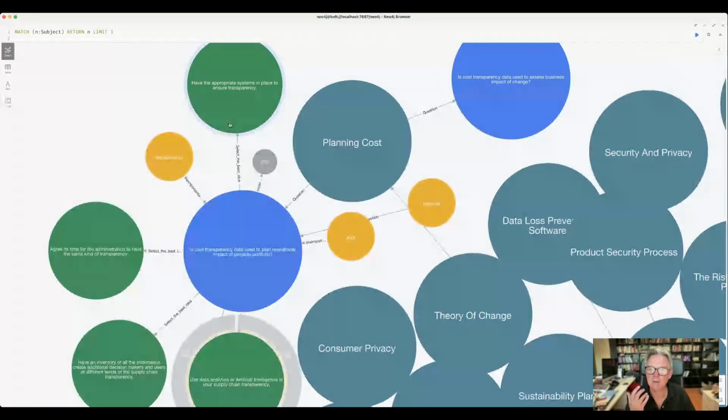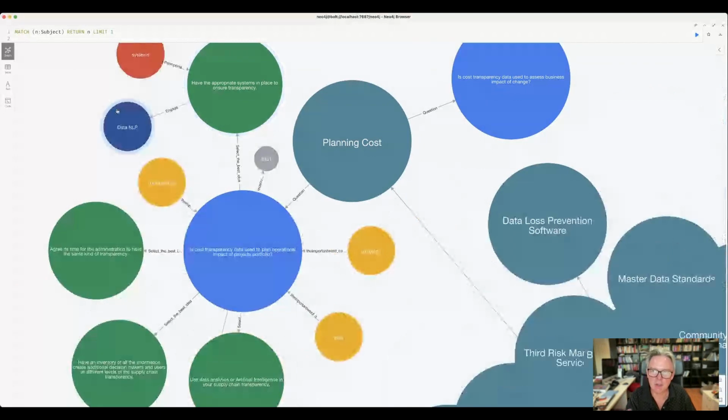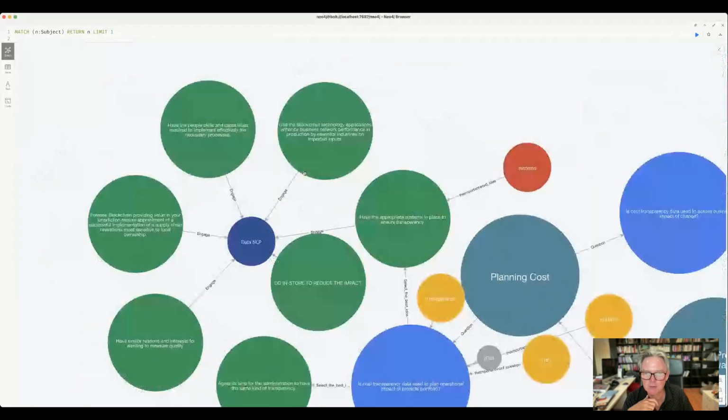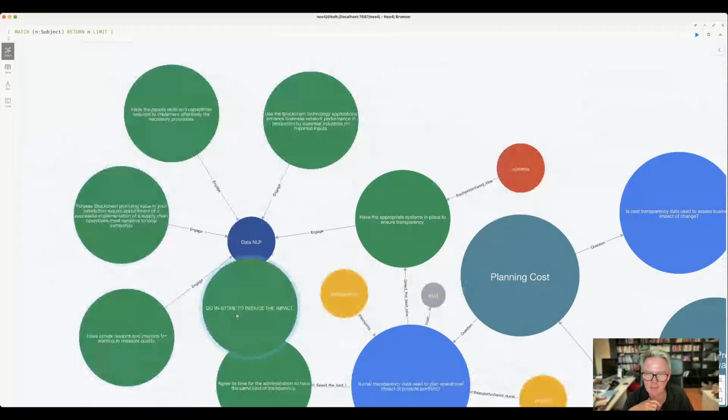Now, again, when I click on one of those balls, we get to see something more. We get to see the dark blue balls. The dark blue balls actually show us that these are the people that are in charge or need to be engaged, to say the least, in these areas. So data NLP here needs to be engaged. And if I talk to my data NLP here, I can actually ask him or her other questions related to blockchain and other areas that we need to engage in when we're doing this.